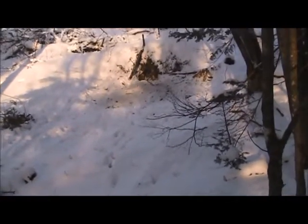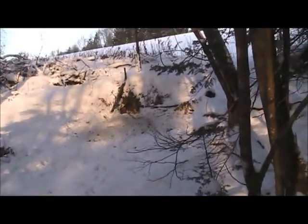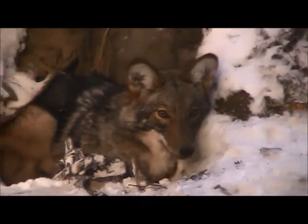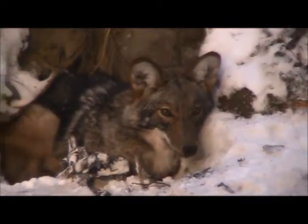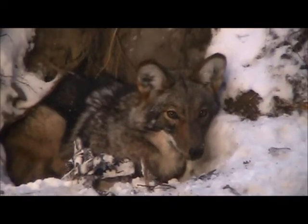You just never know. Now, this dog's been coming in here for probably three-quarters of a week, and as you can see, it's stuck, and the wax dirt worked just great. And for starting out trapping, I highly recommend that you use it.